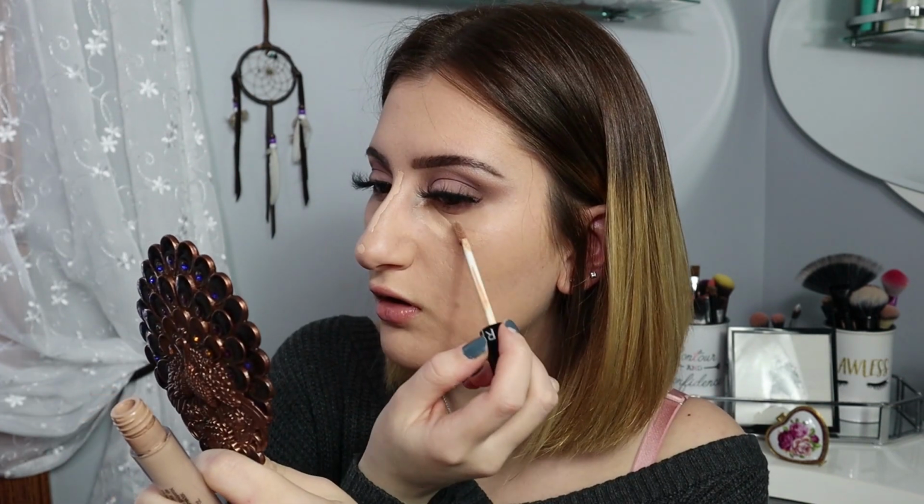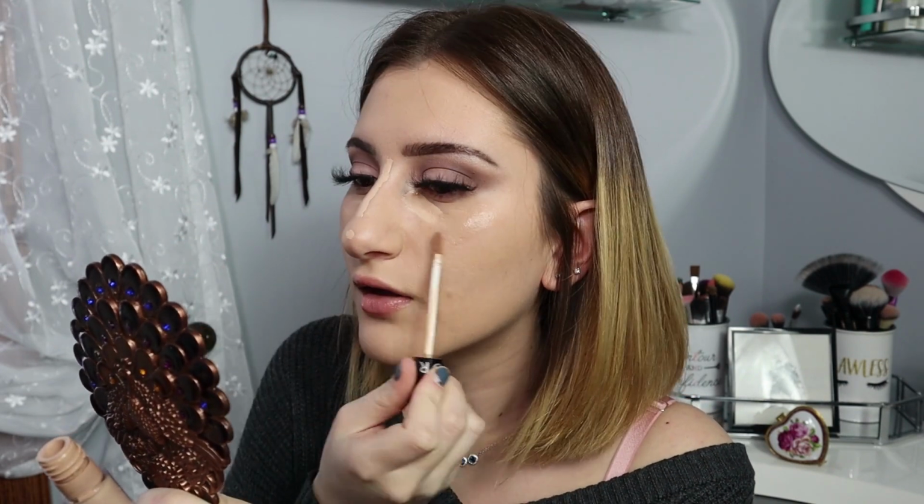I don't normally highlight the center of my forehead with this concealer because it's pretty full coverage and my forehead area can tend to get a little bit cakey. Then I'm going to take this Sephora Bright Future Concealer in the shade 09. And this is more closer to my skin tone. And I'm going to put this on the outer portions. Oh, I'm running out. I'm going to put this on the outer portions of the under eye.